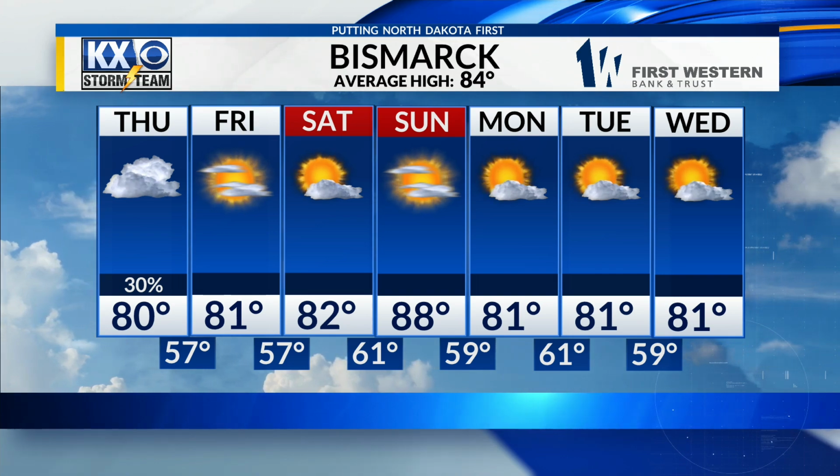And of course not much in the way of a chance for rain. Nicholas? Meteorologist Stone Schaefer would pick on me because I want a 100-degree day. That doesn't look like it's going to happen. I think that's a 98 in Bismarck. That was as high as we got, so you're 2 degrees short. We got to 111 in Medora though.